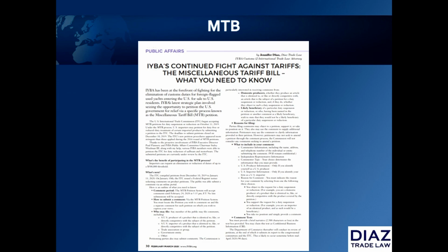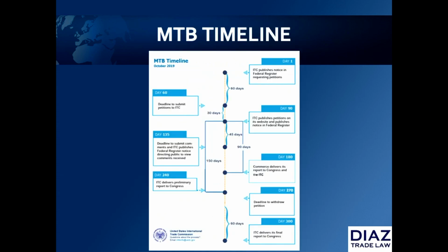Our firm has previously helped IYBA with the previous petition. And so this is a tool that you could absolutely use. However, the caveat to it is that it's a lengthy process. As you can see, it's about 300 days worth of just bureaucratic processes, starting from the actual publication of the notice in the Federal Register, to people submitting their petitions, to having an open public comment period, for the ITC to then put in its preliminary report, then the Department of Commerce, and then for the ITC to put in its final report to Congress.